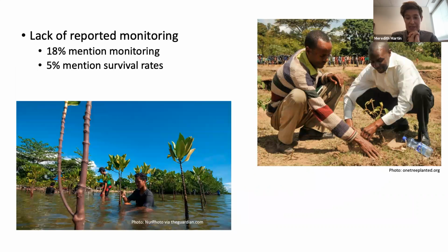Then the other thing, which is also concerning, and I don't mean to be so negative about this study, was the real lack of reported monitoring, right? So it's one thing to plant 1.4 billion trees. It's a totally different story to have 1.4 billion trees actually survive and live and grow. And so regardless of what your objectives are with tree planting, whether it's getting some economic benefit, carbon sequestration, providing habitat for wildlife, growing timber or something like that, you're only getting that benefit if your tree actually survives and grows and gets big enough and old enough to provide that benefit.